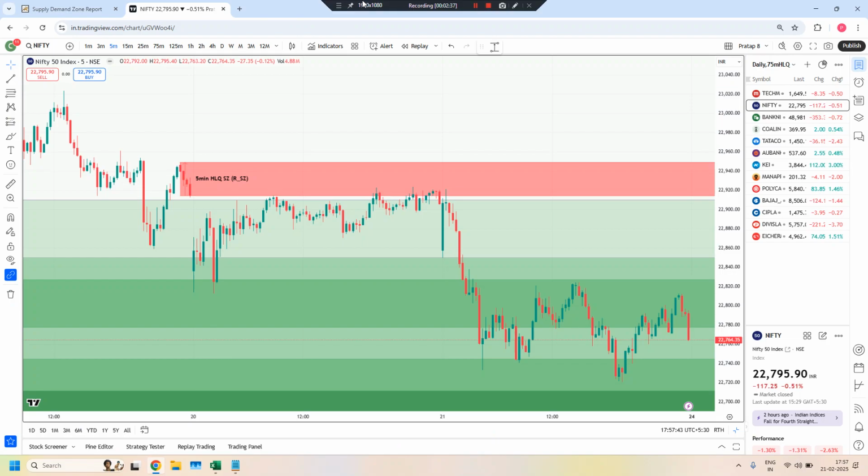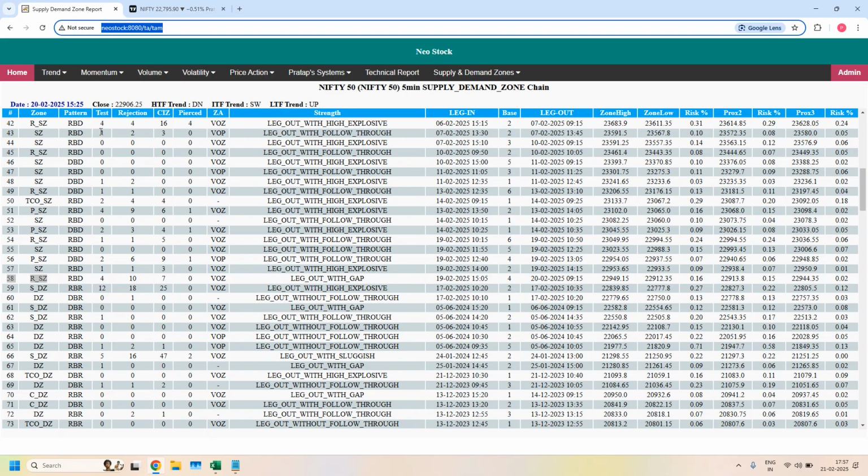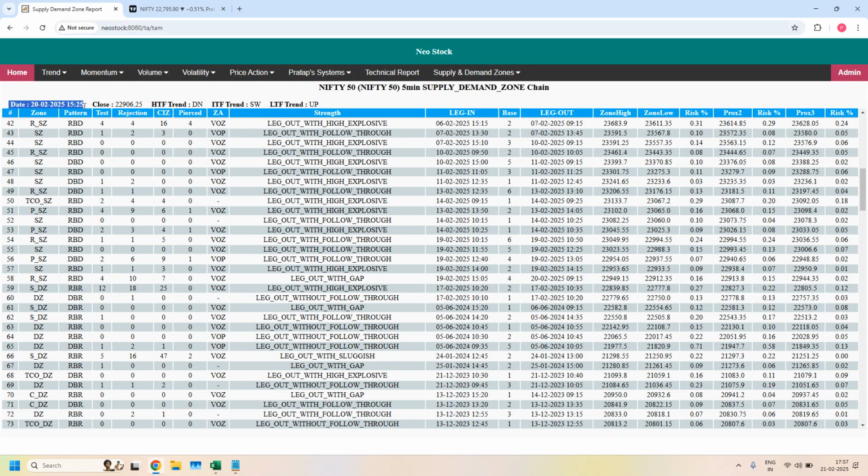Now let's get into our analysis discussion. So the first topic we will focus on NIFTY. Look into NIFTY yesterday's supply demand zone chain on the 5 minutes time frame, yesterday end of the day report. Look into the date, and look into the serial number 58, the item. This is the nearest 5-minute supply zone to the current closing price. This is the supply zone.